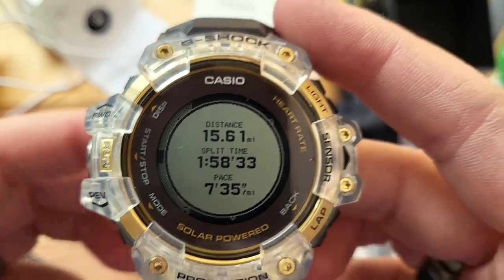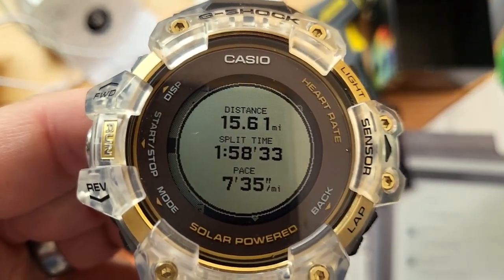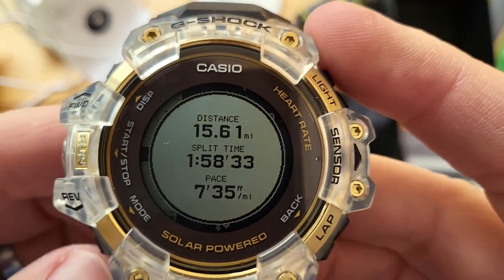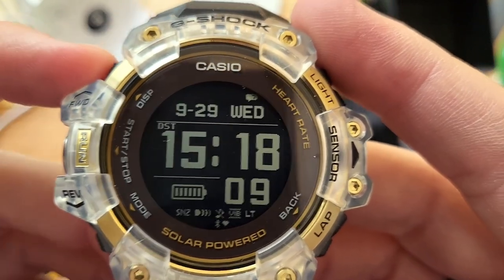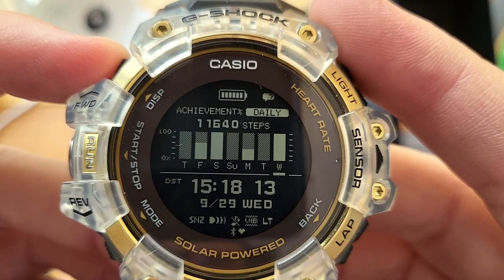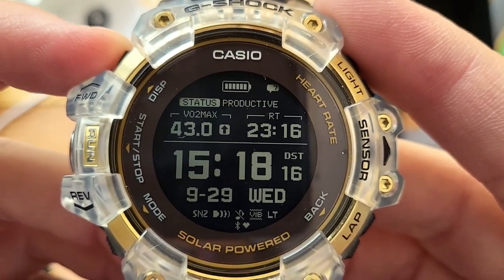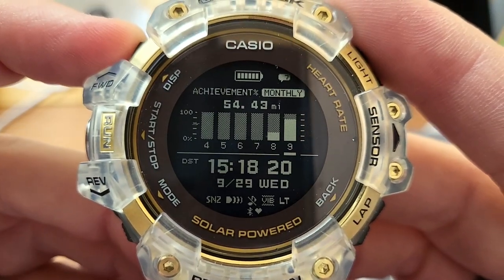There we go, 15.61 miles. So not as accurate as Garmin. Split time, oh, that was, yeah, and then pace, and then it disappears. But if I scroll up, we have 11,000. Wow, I got a lot more steps than Garmin. VO2 max 43, Garmin said 42.